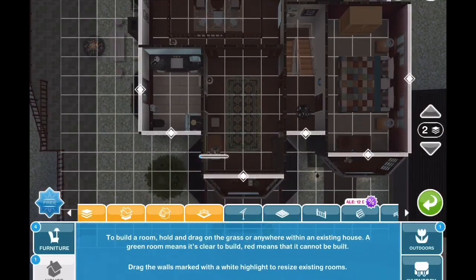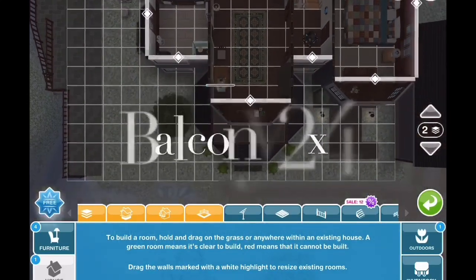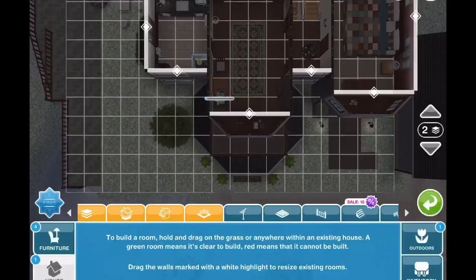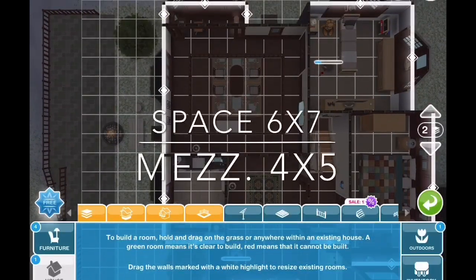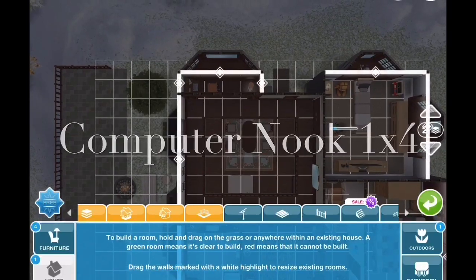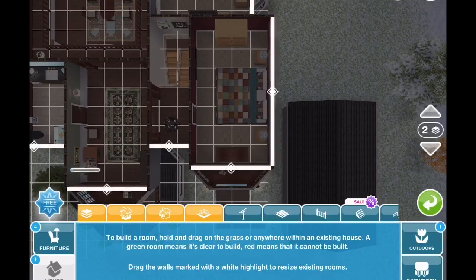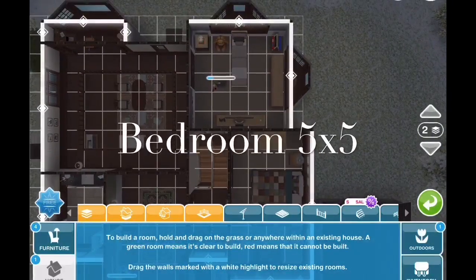And here's that hallway and office area, the family bathroom, and then the little balcony. I wanted to give you the measurement for that in case you wanted to replicate that. There's the total space and the mezzanine, and then the computer nook above the reading nook below. And then over here on the back corner, we also have the other bedroom.